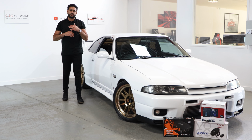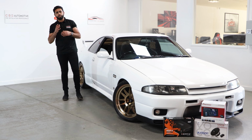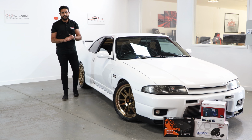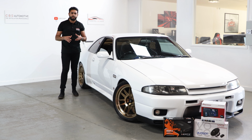Obviously head units are changing all the time in terms of different models and stuff. But if you get in contact with us, we'll guide you in terms of the best unit that's available on the market to fit your needs. So that's the unit that's all gone into the center of the dash. Looks really, really nice there as well.